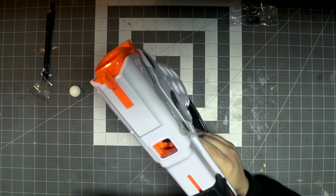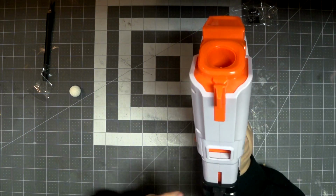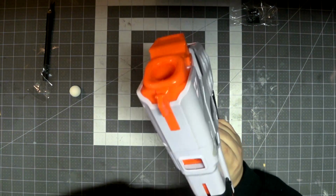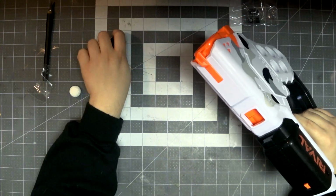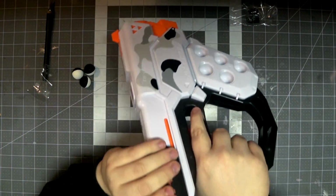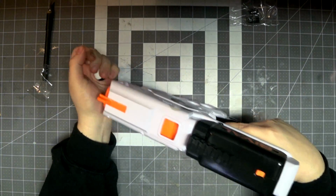Why is this so hard to prime back? Okay, yeah, that's a slide. Oh, you can use that to double feed it. That's kind of cool. It does have a priming indicator in the back of it, so you can tell when it's actually loaded.